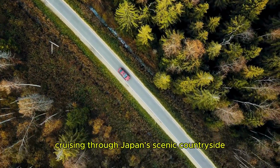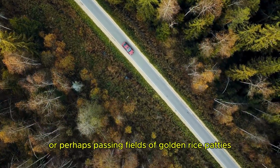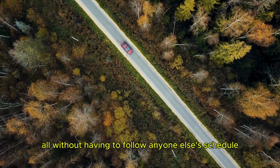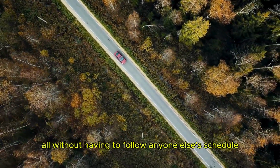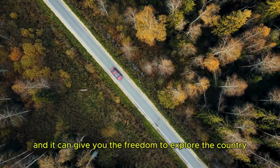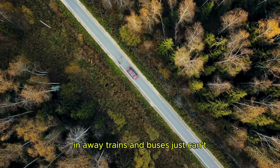Cruising through Japan's scenic countryside, surrounded by lush mountains, or perhaps passing fields of golden rice paddies or scenic coastal views, all without having to follow anyone else's schedule. Driving in Japan is an adventure waiting to happen, and it can give you the freedom to explore the country in a way trains and buses just can't.